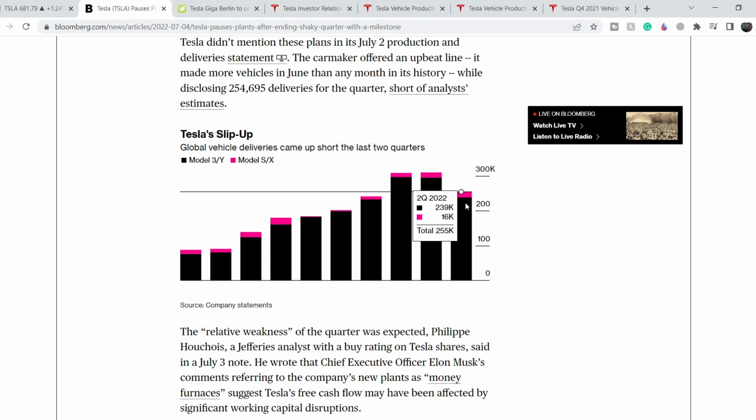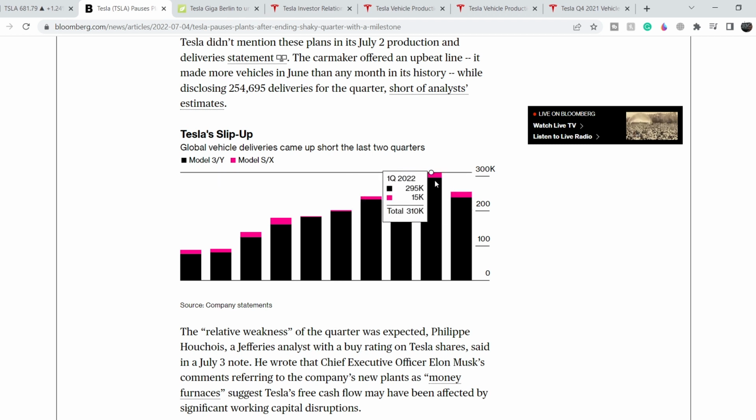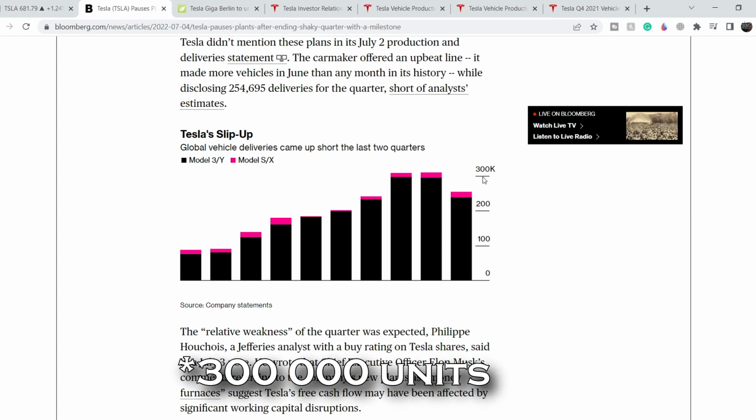And definitely, because of the upcoming halt of the Shanghai and Berlin plants, we might see results that are also not so impressive, and probably they won't exceed the level of Q4 2021 and Q1 2022. And that's why, in my opinion, Tesla will hover for quite some time around the 3,000 vehicles. And that's why we might see a longer consolidation phase for the price of Tesla.